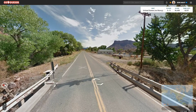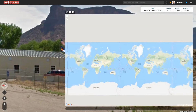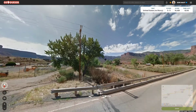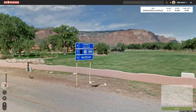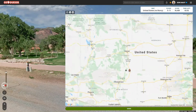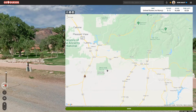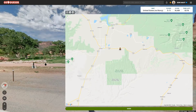And this feels totally southwest. Is that a flag of Texas? No, that's the Colorado flag. All right. So we got to be somewhere down here in the southern part, because this feels very southwest. This sign says Gateway Canyons. I've never heard of the Gateway Canyons before. Maybe we're closer to the west. Canyons of the Ancient San Juan, Mesa Verde, which is what it feels like. Let's just throw it there just in case.